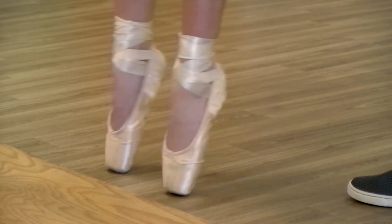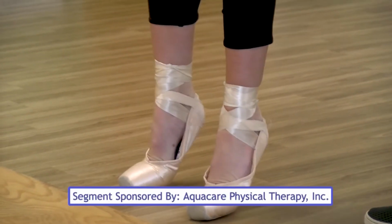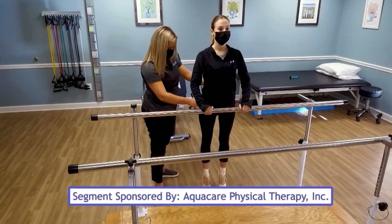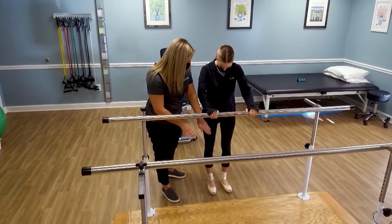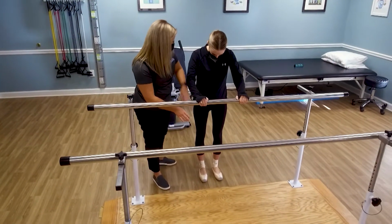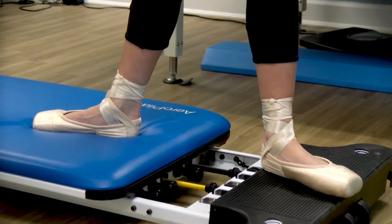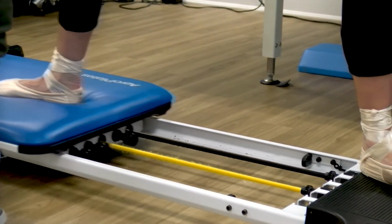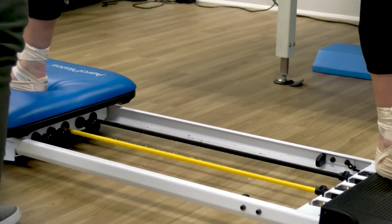This skilled set of feet belongs to a young woman named Sarah. Sarah is a former dancer turned teacher, but a high school injury and subsequent surgery a few years back have caused a few complications. She can't really demonstrate and get on point the way she'd like to. Go ahead. Go out. Good. And back in. So Sarah's here at Aquacare Physical Therapy in Salisbury to change that.